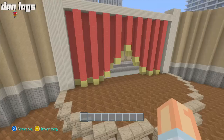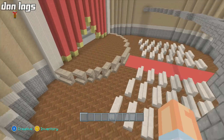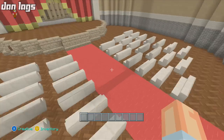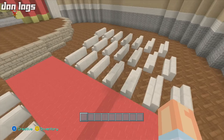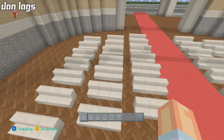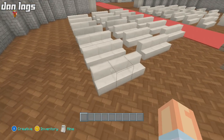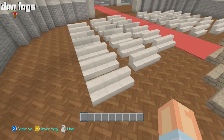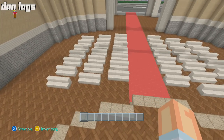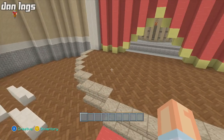There's a couple of things I want to talk about here. Obviously, we have a lot of spruce wood down, which, when you use it in bulk, I think actually looks pretty decent. The red carpet runs all the way through to the front of the stage. We have these quartz stairs representing the chairs, the benches or rows of seats. I'm not so sure about the quartz. I might switch it out for maybe just oak wood. Originally, I had quartz down, and then I put the spruce wood underneath of it, and I don't know if I like that much, but we'll see how that goes over time.